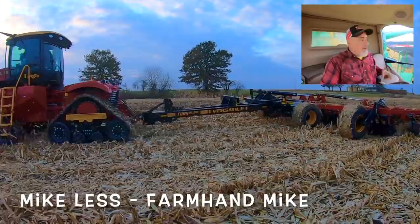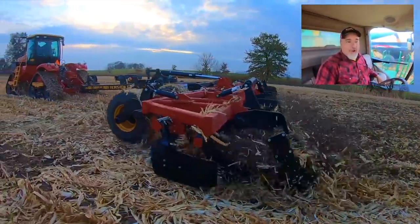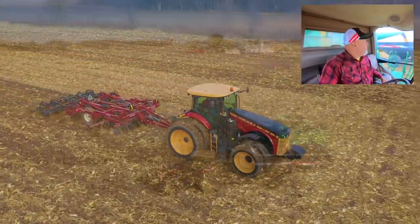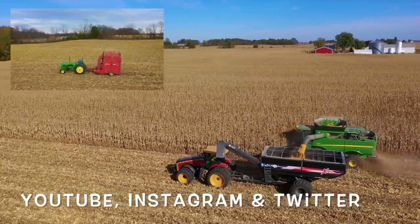You're running combine and have that view over there, that's just pretty awesome. That's almost as awesome as watching that Mike Les guy on YouTube. That is one good-looking tractor and grain cart.